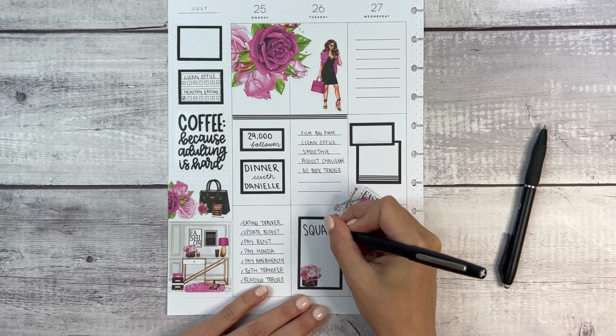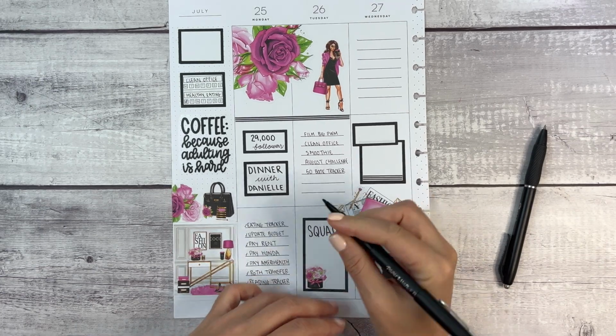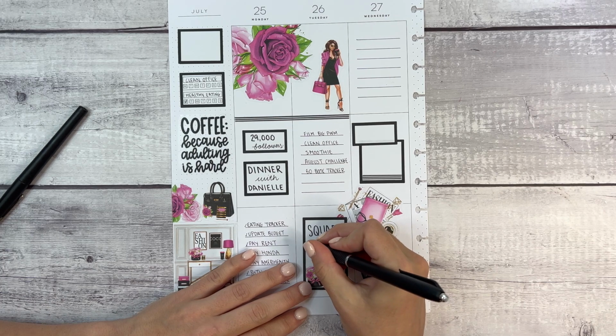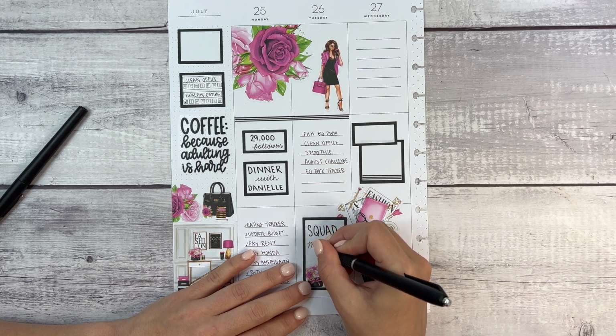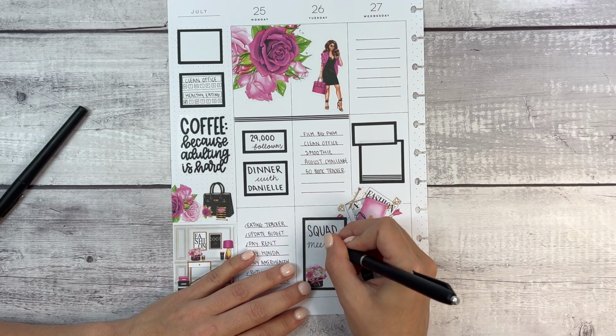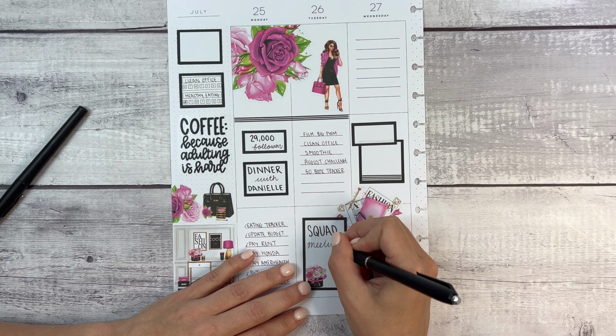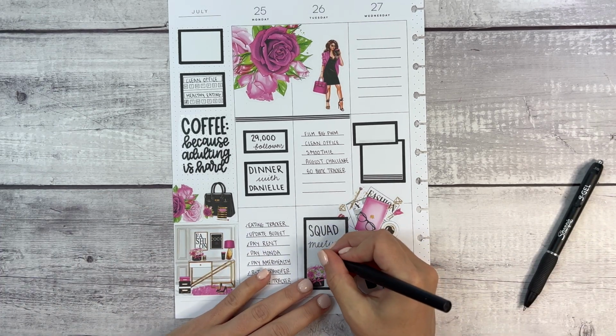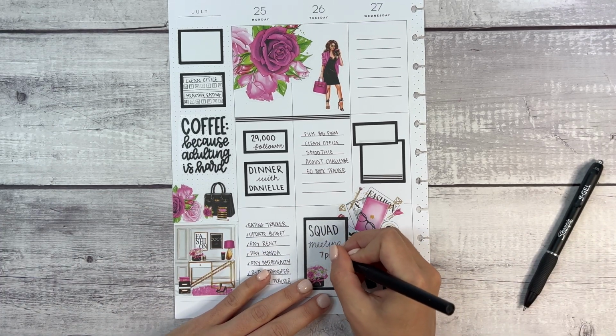I'm just alternating between my Papermate Flare and the Sharpie S Gel, just to add something a little bit different. Squad meeting, and that is at 7 p.m.